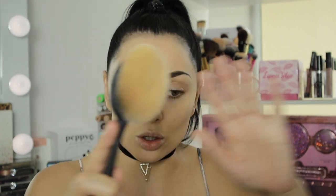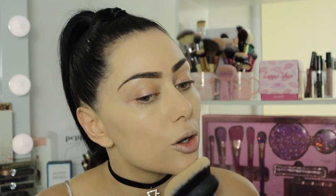I'm just trying to be really careful around my brows because they are already on, and this is quite a thick brush. And you guys, this brush is so good. It is the best foundation brush I've ever used. I've used some really expensive high-end foundation brushes. One that I absolutely fell in love with was the It Cosmetics foundation brush, but this, you guys, this tops that. It just makes your face look so airbrushed. It's amazing. So I'm really impressed with this.